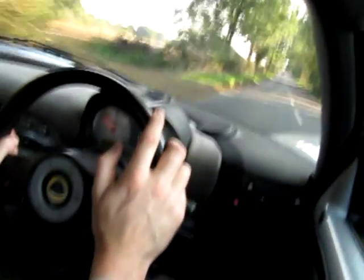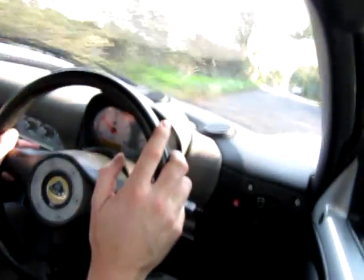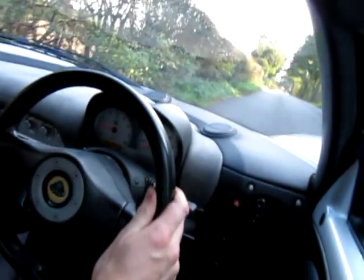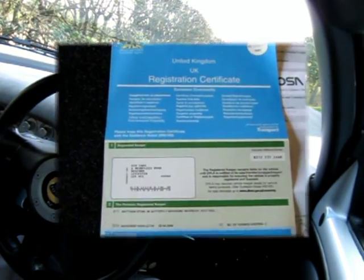And I will really be sorry to see this car go. So it pulls up nice and straight, doesn't pull to the left or the right. And I'll just finish off now showing you some of the service history, some documentation for my lease.